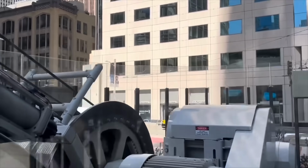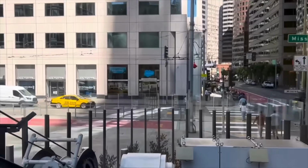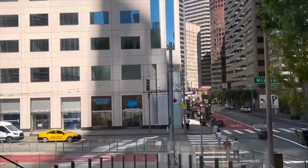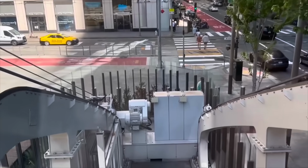To me, the Transbay Transit Center is a bus station done right. It's light, it's clean, it's modern, it connects well to city transit, and it's an inviting green space where people can relax and hang out.